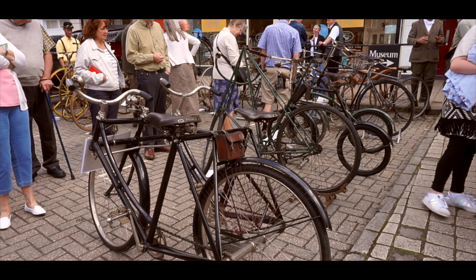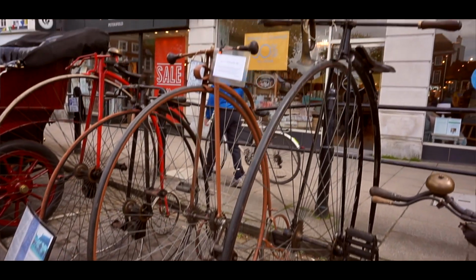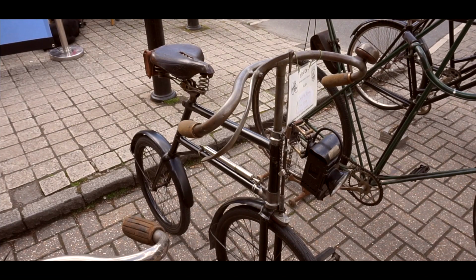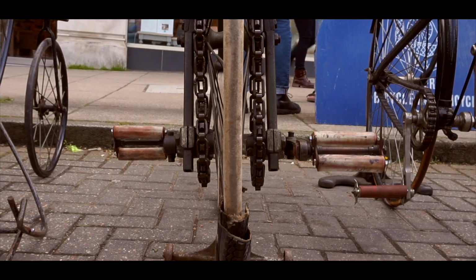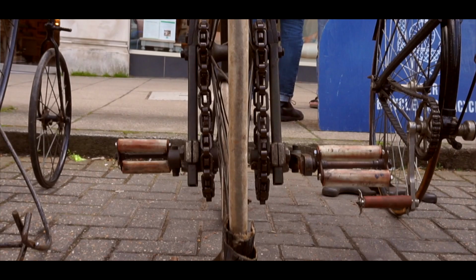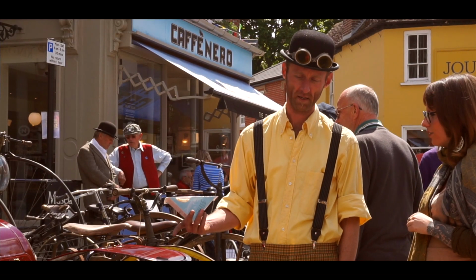This week I've been to a Victorian festival in the local town, and just for fun I thought I would share with you some of the images of the vintage bikes that they had there. So these bikes date to the late Victorian period, so the 1880s, 1890s, and then the early part of the 20th century, up until about the First World War.